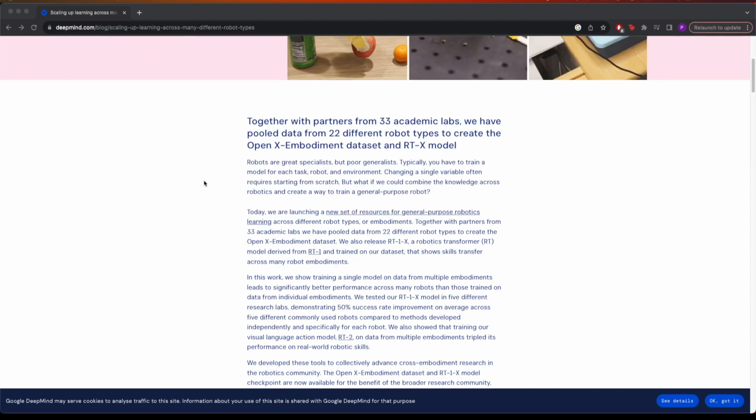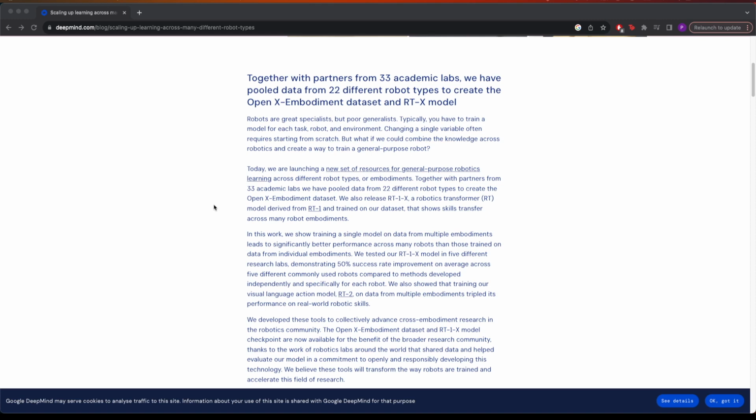Robots are great at doing specialized tasks, but when it comes to generalized tasks, they perform very poorly. Typically, you have to train a model for each task for every robot. Changing a single variable means that you have to do training from scratch again. But what if we can combine the knowledge of all the robots and create a general purpose robot? So today they are launching new resources for general purpose robot learning.